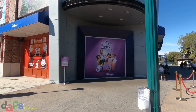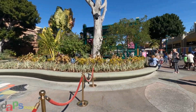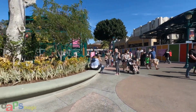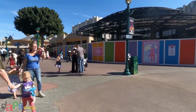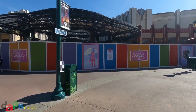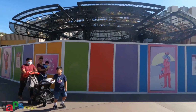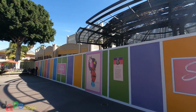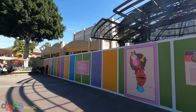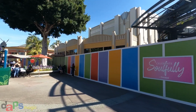which has been an icon in Downtown Disney in recent months for posting different arts that are connected with whatever's going on around the resort. They've got art up on the walls as well. And if we were on the other side of this building, you would see where they're actually tearing it down. It'll be very interesting to see how it progresses.